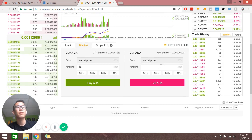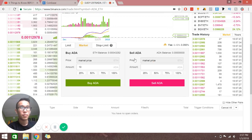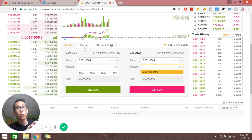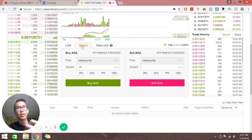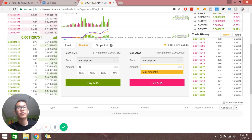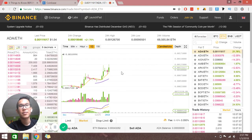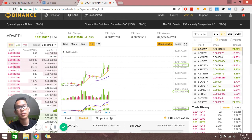And to sell, it's the same way, right? You can sell at the market price, and you just put sell at the market or at the limit, depending on how much you want to sell and what price you think you can sell it for. But if you want to make it real simple, just click on this market tab and put however much you want to sell. So say I had 1080, and then I wanted to sell it when it got up to say like $1 and like 50 cents, right?